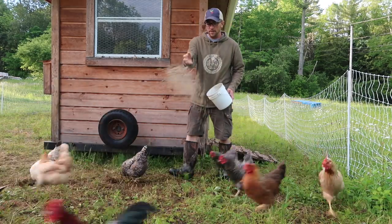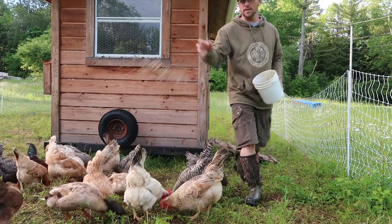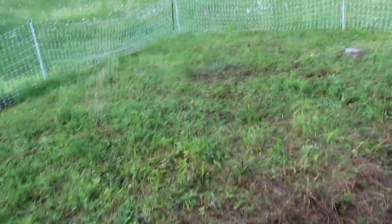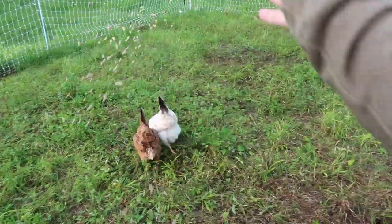Another week to a couple of days on this grass, and then we'll be moving New York City again. We have some good grass still over in this corner. Here come some chickens.